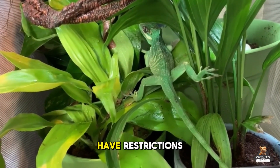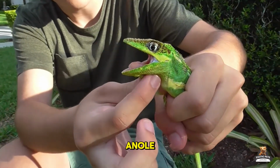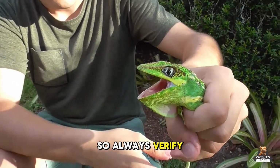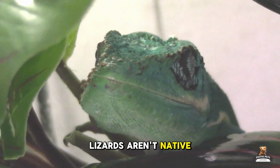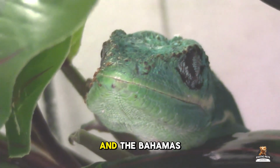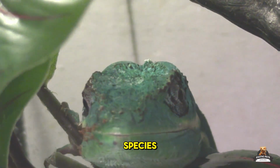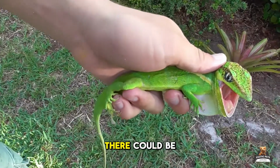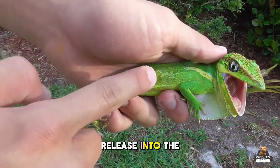Internationally, some countries have restrictions or require permits to own exotic pets like the Knight Anole, so always verify with local wildlife authorities. Plus, since these lizards aren't native to many regions outside of Cuba and the Bahamas, they can sometimes be considered invasive species. In areas where they're not native, there could be special permits required to prevent accidental release into the wild.